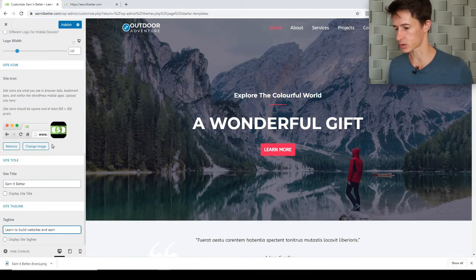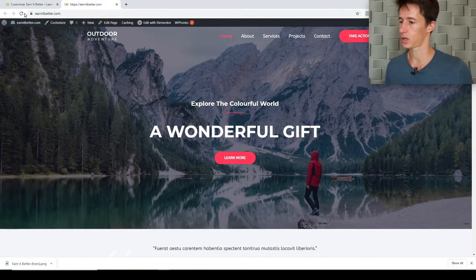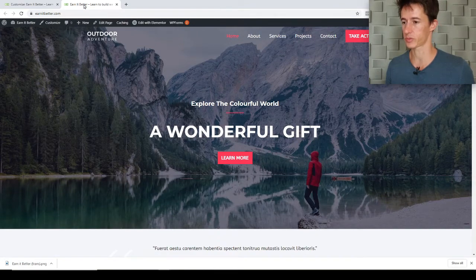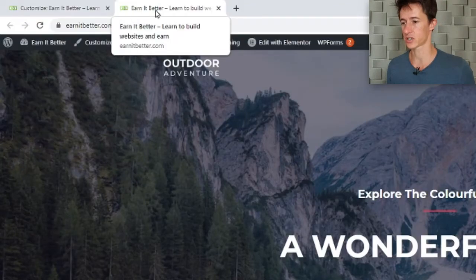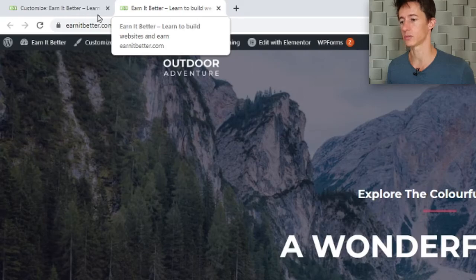I'll have to publish. So now I finished with this part. I'm going to click publish here, and now I'm going to refresh. I always like to have the website open here. As you can see, it changes this top part here. Now we have the icon, and it says Earn It Better and learn to build websites and earn.